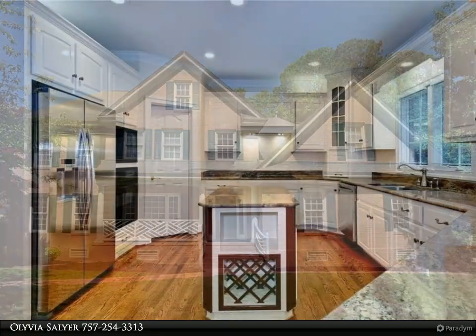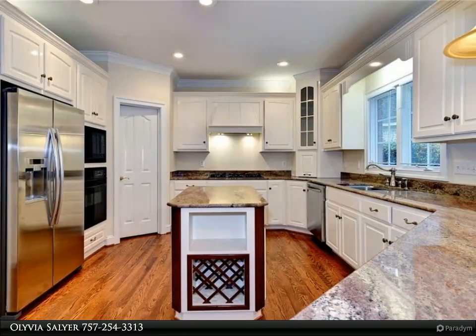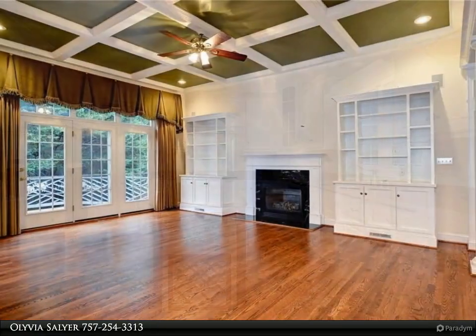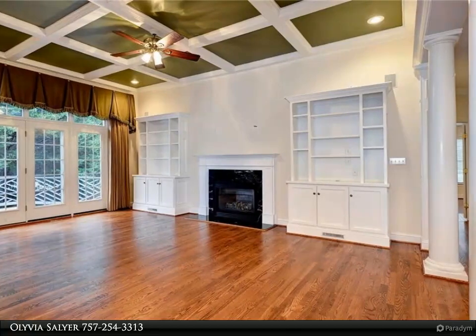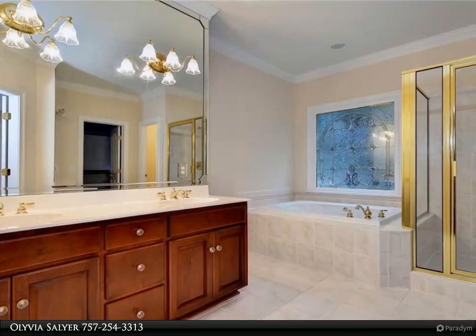Gorgeous custom brick transitional home in the sought-after neighborhood of Landfall at Jamestown. Fantastic floor plan with amazing space throughout. Large, open, white kitchen with top-tier granite countertops and high-end appliances. Sizable living room with beautiful coffered ceilings and marble fireplace.